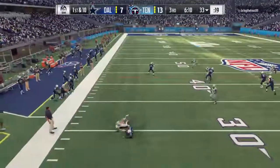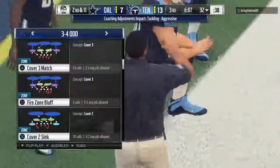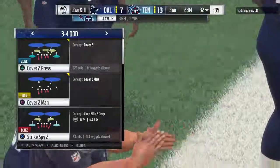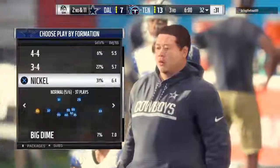Mariota on first down. Throw taken in by Taylor left side. And heavy contact. He is knocked down hard. It'll be a loss of a yard, and that'll bring up a 2nd and 11.